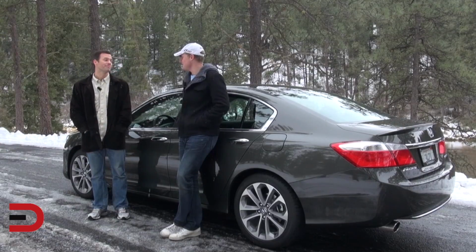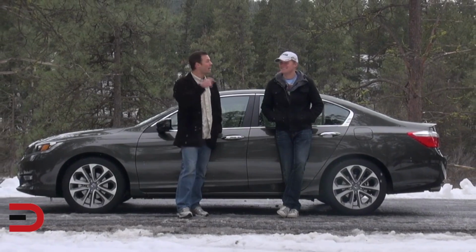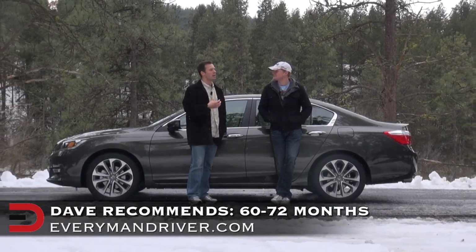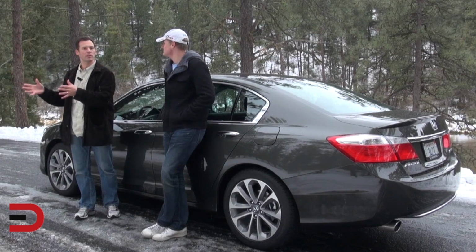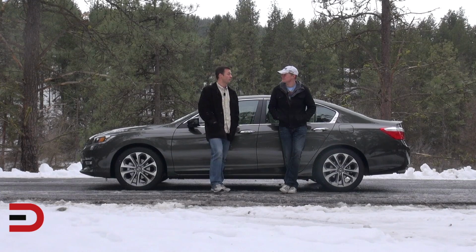Yeah, so on the Everyman Driver ownership scale, what are you going to give it? Well, you know what I'm going to give it. Actually, I would give this car 60 to 72 months, because I would see this car as a complement for my family to the SUV in the family. So if I were to have 2 cars, one more of an SUV type of vehicle, this would be my other daily driver. So definitely, it's a 60 to 72 month buy.